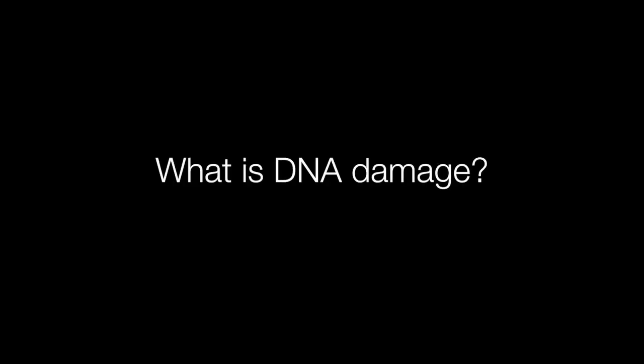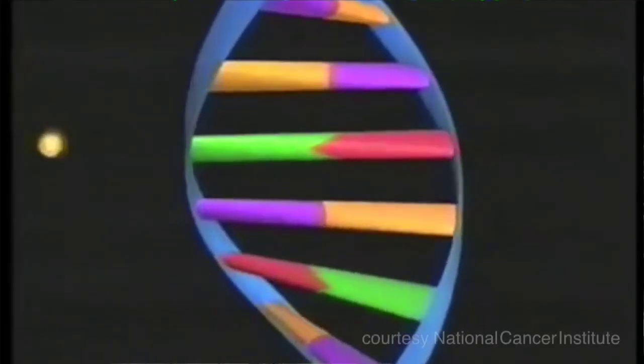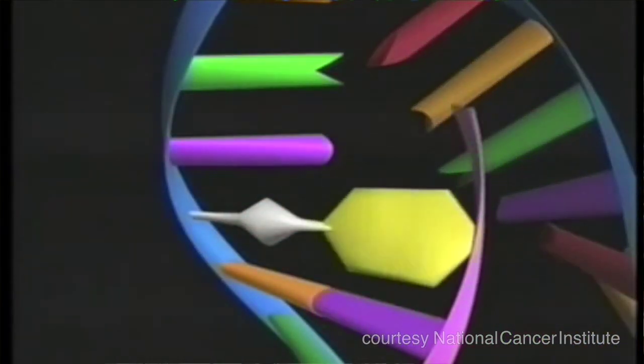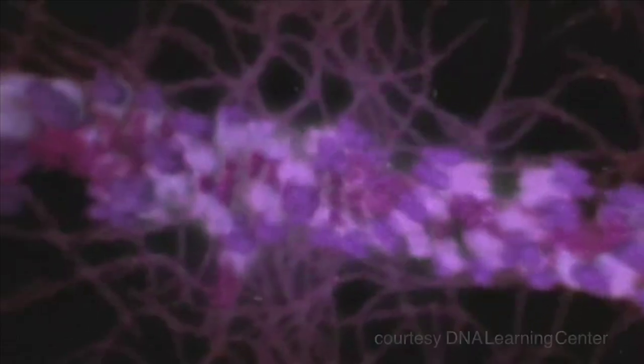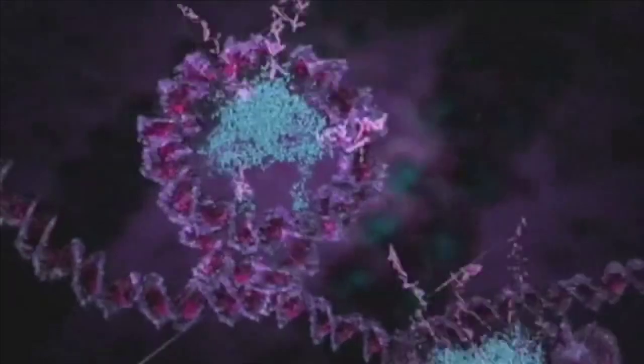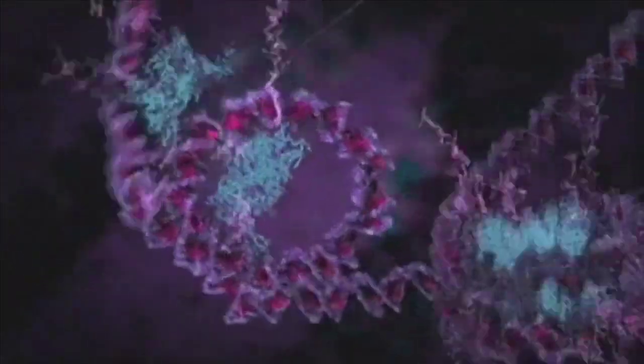So our lab is very broadly interested in how cells cope with DNA damage. DNA damage is basically a chemical modification of the DNA which will interfere with its function. So most of the time the cells in our body can cope with such damage. Because there are so many sources of DNA damage around us, there are also very many pathways which the body has evolved to cope with such DNA damage, so that when we have damage, we can repair that and get on with life.